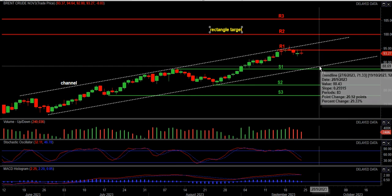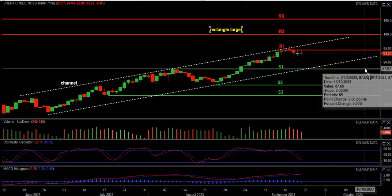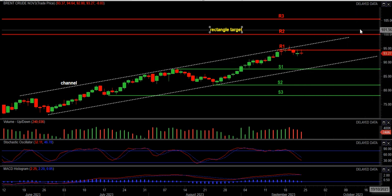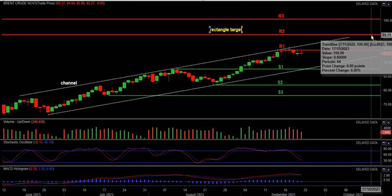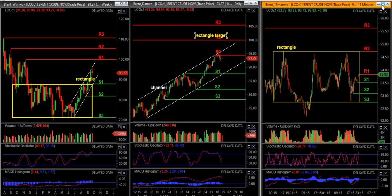So I do see the market moving lower, but if this area holds, what is this, 88, 87, 88, then ultimately we would still be heading higher. The target is 100, because it is the rectangle's target on the weekly chart. The rectangle's target is also a psychologically important number. So I think 100 would be a good level to look out for.